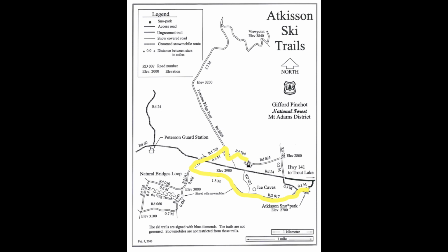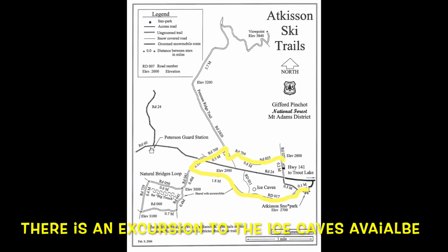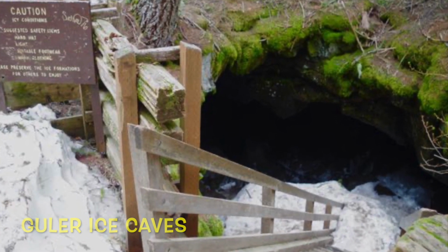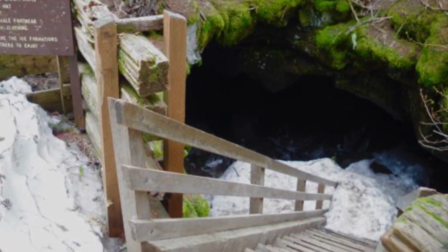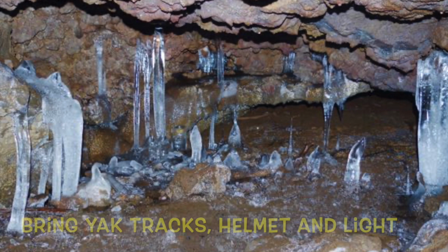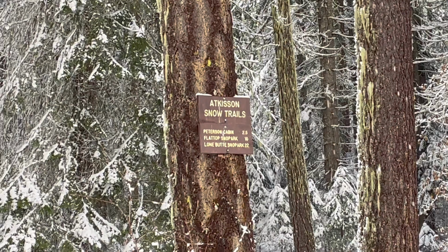If you notice, right in the middle of that is an icon for the ice caves, and that is a side excursion that you can do, but it's really recommended you take some ice bikes or yak tracks and a helmet, just because it can be really treacherous getting down and in there. Oh, and a flashlight probably helps too.